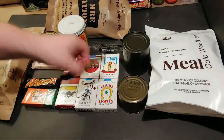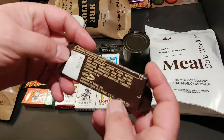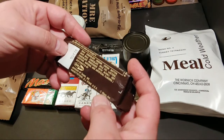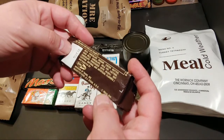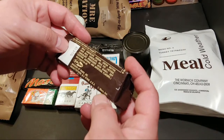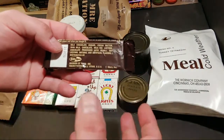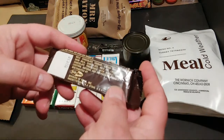Cool, cool. Now let's take a look at this one and see what kind of text we got on here. A lot more simple text. Ingredients are milk chocolate, sugar, cocoa butter, skim milk, chocolate, milk fat, lactose, chocolate processed with alkali, soy lecithin, natural and artificial flavors. Distributed by M&M and Mars. Now, is M&M and Mars not the name of the company anymore? I think they were bought out or something.